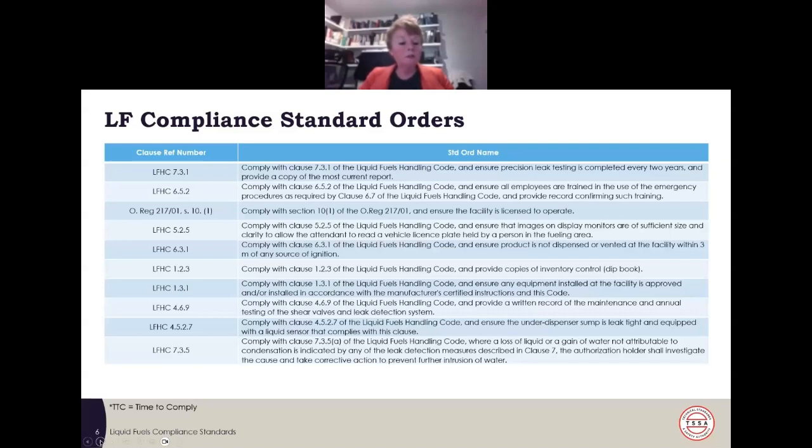The next one is comply with clause 1.3.1 of the Liquid Fuels Handling Code and ensure that any equipment installed at the facility is approved and installed in accordance with the manufacturer's certified instructions and this code. So this is a tenet of all fuels regulations and all fuels codes: equipment needs to be approved and installed in accordance with manufacturer's instructions and additionally the Liquid Fuels Handling Code.